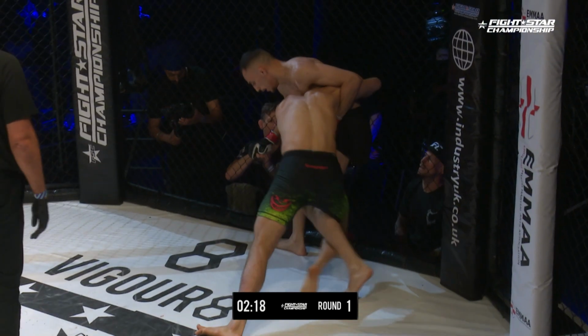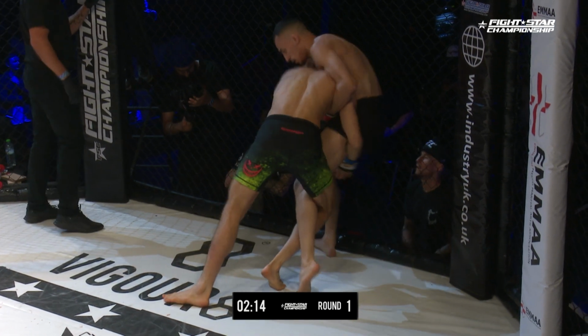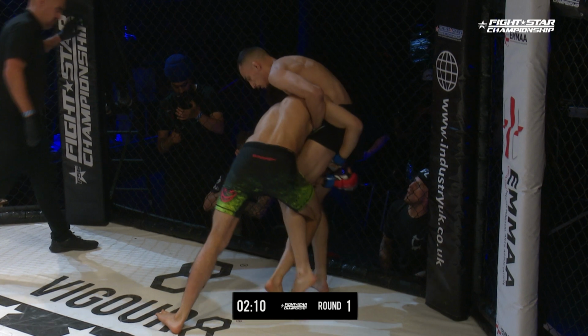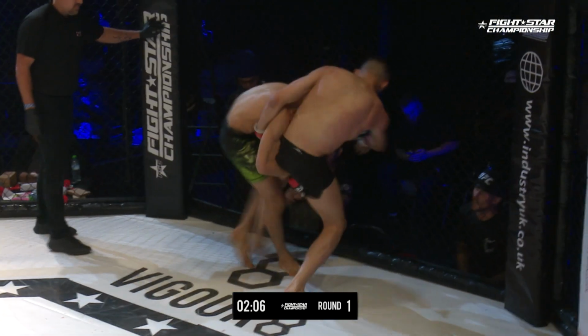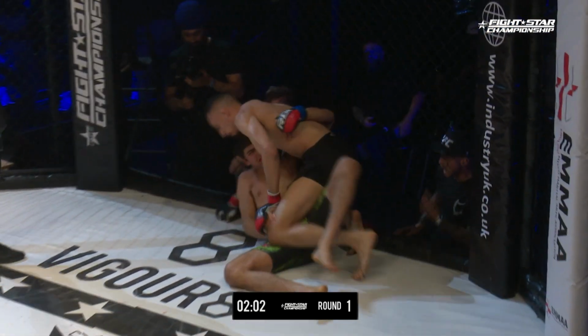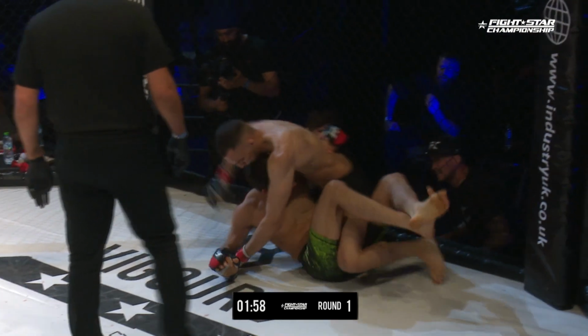Micky looking to drag him down right in front of his corner. Outside pressure, going to switch to the double. Going to maintain that body lock though, or switch to the single. Goes back to the single, can lift for the high crotch if he gets the hip in. And he's able to get it to the ground, but a good job by Micky to use his hips to get back to top control here.